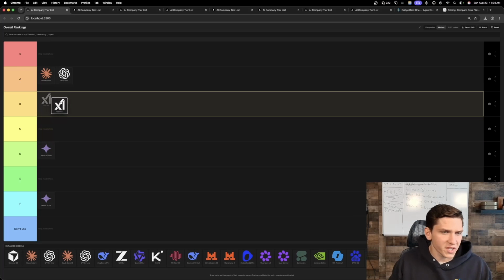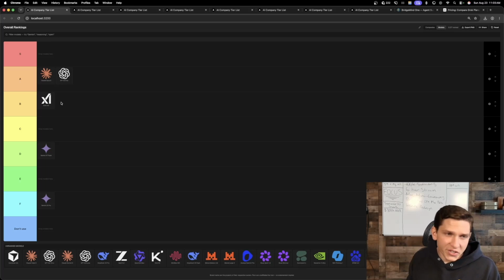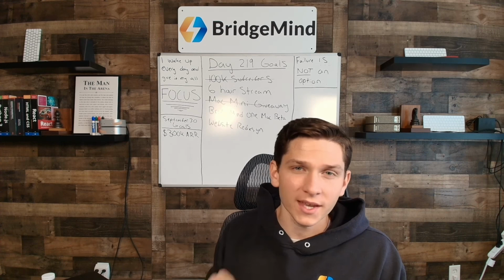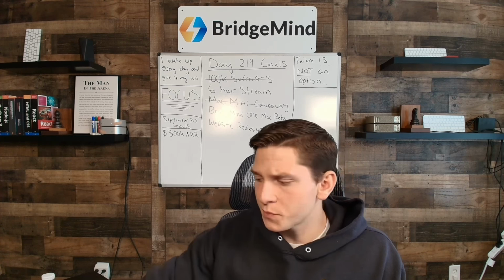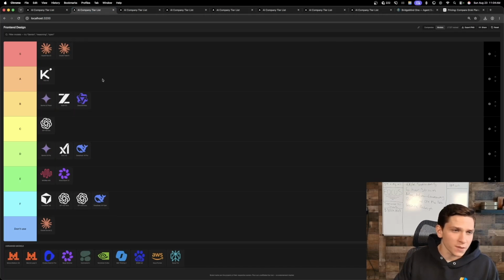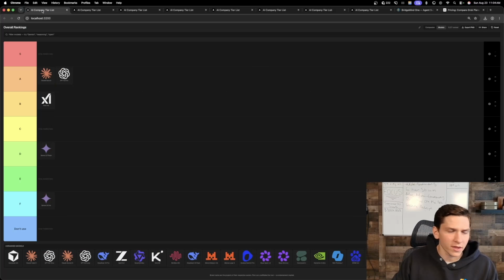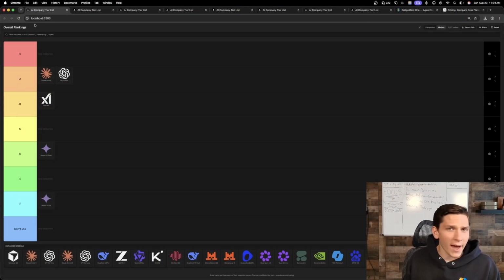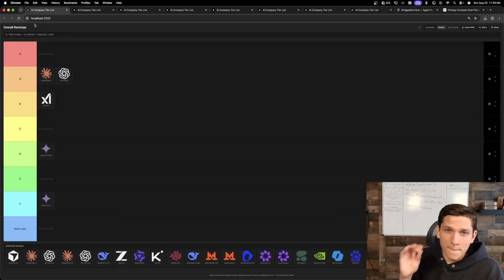Grok 4.6, I am going to label B tier. It is getting close to being an A tier model. I think that Grok 4.7 definitely has the potential to be an A tier model. The reason that it's B tier right now is it's really bad at front end design. It's a massive weakness of the model, and I think that front end design is very important. So it is good at back end tasks and is very fast and comes with one of the best AI subscriptions with Super Grok Heavy.